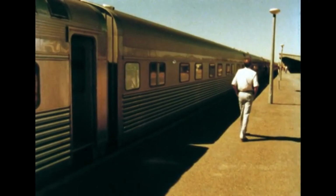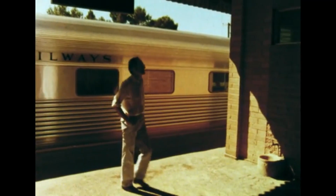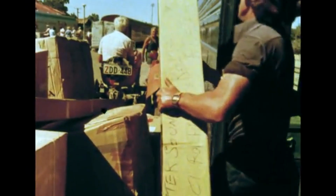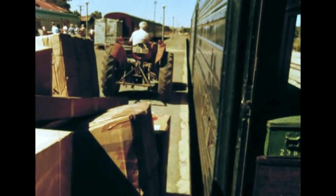Our train runs on rails that are 4 foot 8.5 inches apart, the classic British standard gauge. It's said to be the distance between the wheels of a Roman chariot. This train, which is the connection to Adelaide, the South Australian capital, runs on rails 5 foot 3 inches apart, the Irish standard gauge, probably the length of Brian Boru's sword arm.